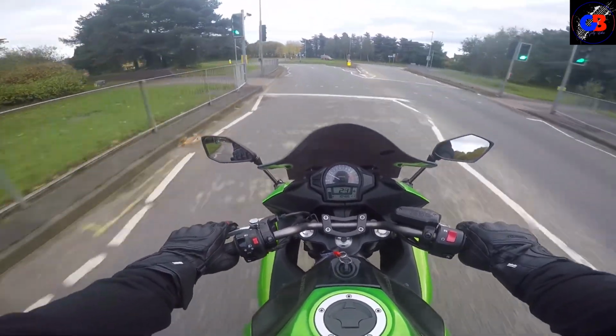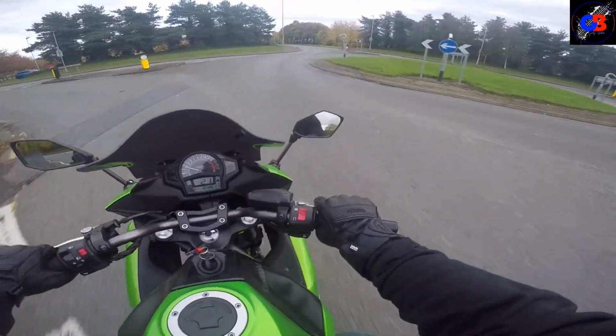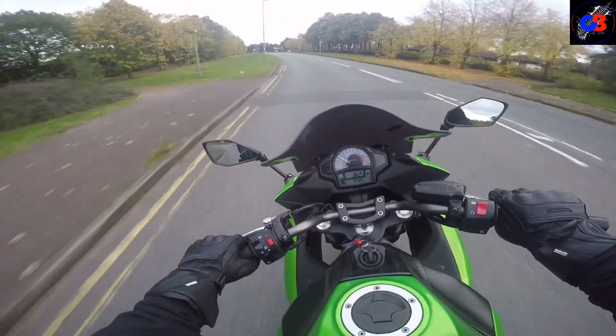and that for me is what I look for now in a bike. I look for comfort. It's got to look nice, but I look for comfort as well, and this has got the comfort and it looks nice.